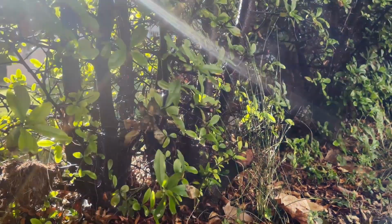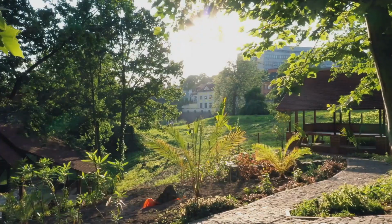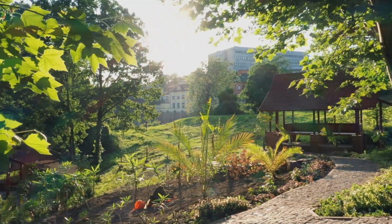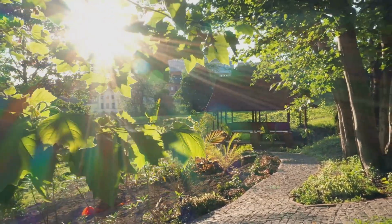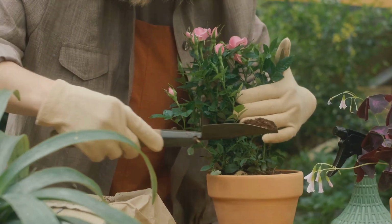Now let's talk about maximizing sunlight. In a tiny garden, every ray of sunshine is precious. One tip is to use reflective materials. Shiny objects like mirrors or white walls can bounce sunlight into shadowy corners. Another trick is to position your plants strategically. Place taller plants at the back and smaller ones at the front so they don't block each other's light.